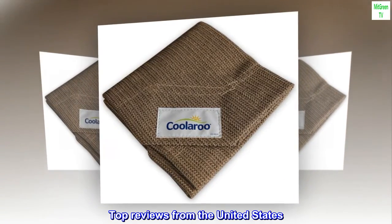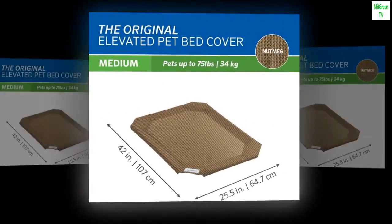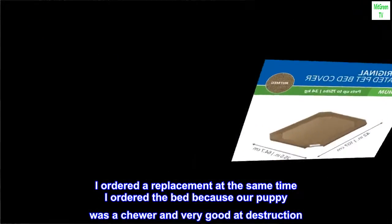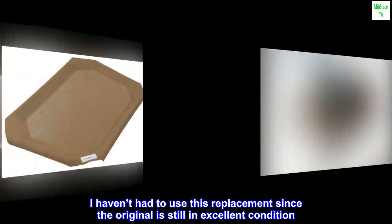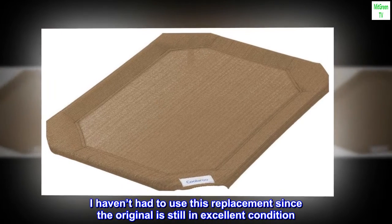Top reviews from the United States. Love the durability. I ordered a replacement at the same time I ordered the bed because our puppy was a chewer and very good at destruction. I haven't had to use this replacement since the original is still in excellent condition. Very happy.